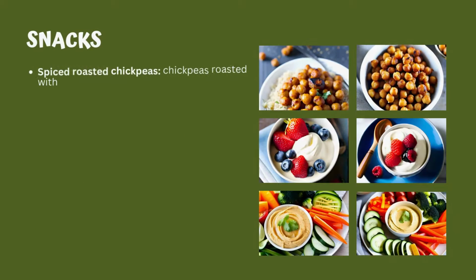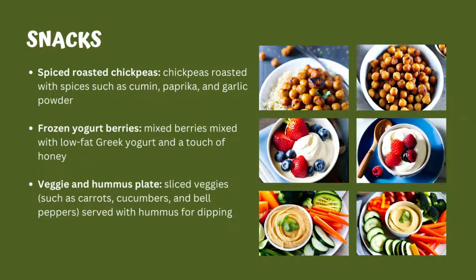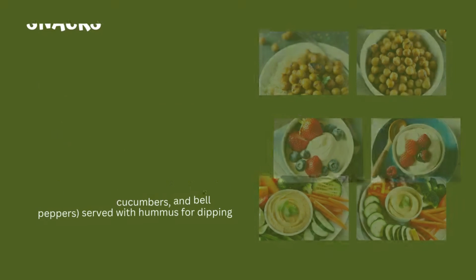Snacks. Spiced roasted chickpeas: chickpeas roasted with spices such as cumin, paprika, and garlic powder. Frozen yogurt berries: mixed berries mixed with low-fat Greek yogurt and a touch of honey. Veggie and hummus plate: sliced veggies, such as carrots, cucumbers, and bell peppers, served with hummus for dipping.